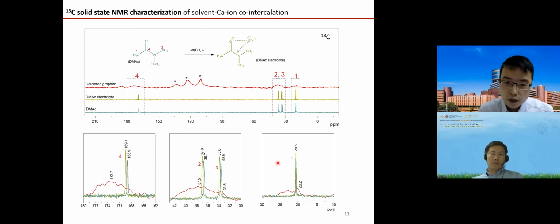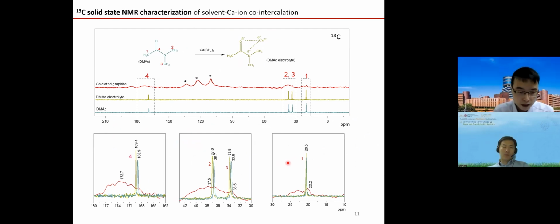Remember that for the fully intercalated graphite, the interlayer space between two intercalated graphite layers is 14 angstrom. The volume expansion is over 300%.